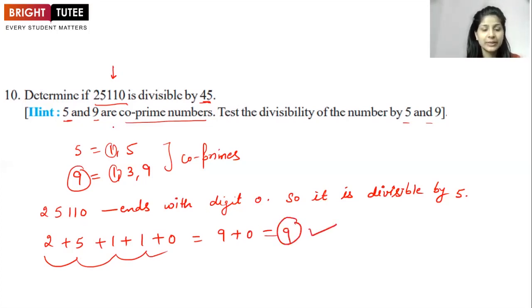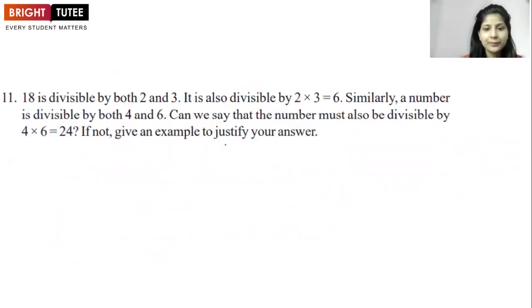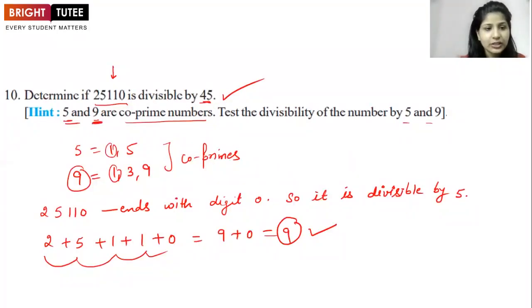So this number is basically divisible by 5 as well as by 9. Hence you will write that it will also be divisible by 45. Take care that the numbers which you are taking, 5 and 9, should be co-prime. Clear? This is how you do these questions.